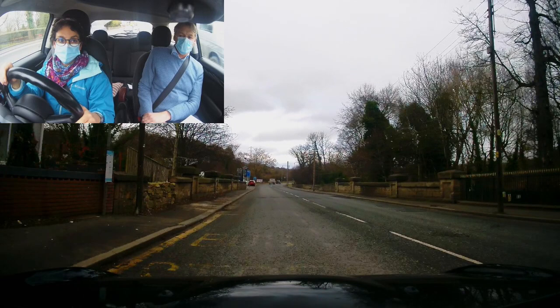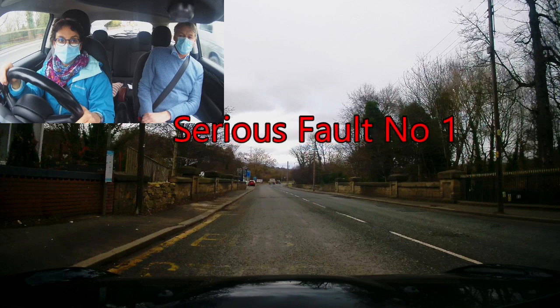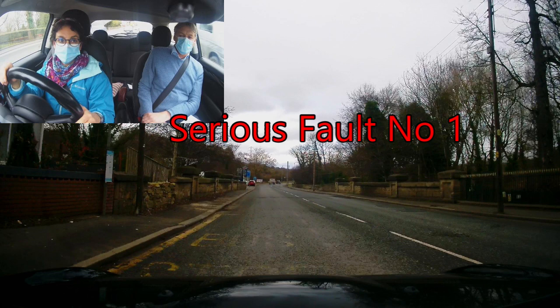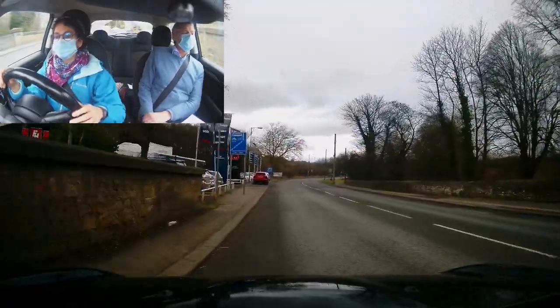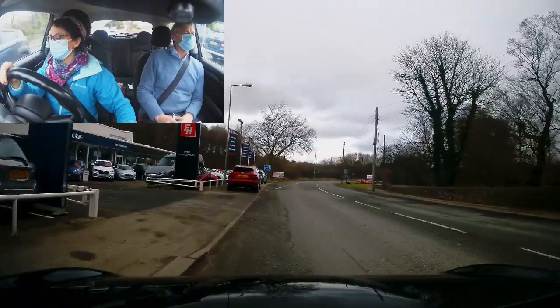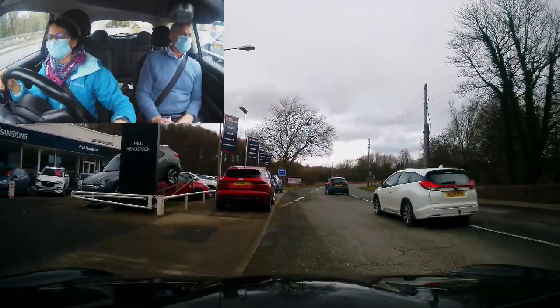First serious fault for Maria. Maria, what happens is you should have just pulled in just past this bus stop, a couple of car lengths past it, or about 2.5 car lengths before this junction on the left-hand side down here. The entrance to the garages. But what you did is you blocked the entrance to the garages. You also mounted the curb, so it goes down as your first serious fault, position normal stops. Then I was thinking this is not a convenient place.